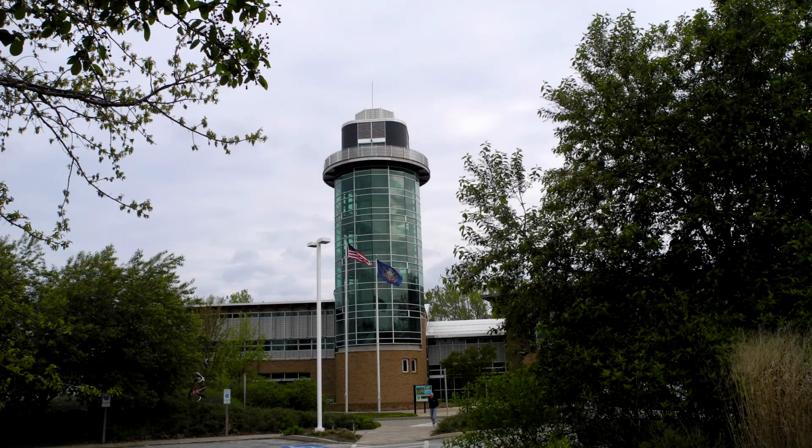Emily, tell us about the tower here. Sure, so we have a tower that you can climb the steps or ride the elevator to the top and get an amazing view of Lake Erie and the surrounding area. Well, let's do that.